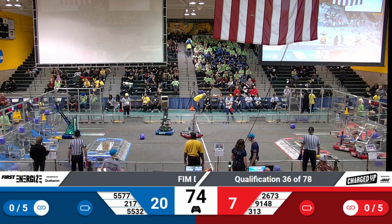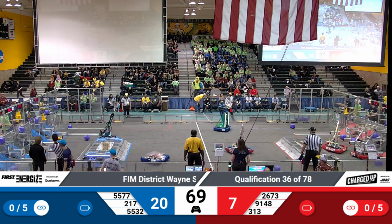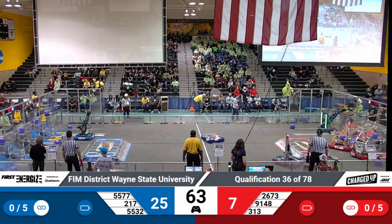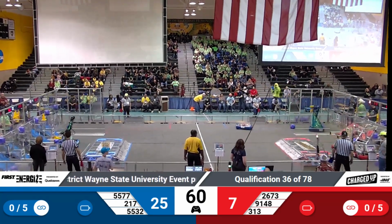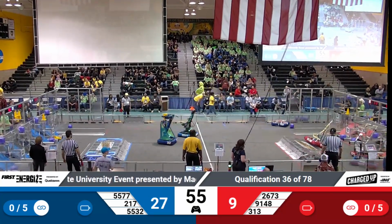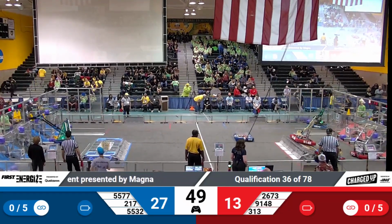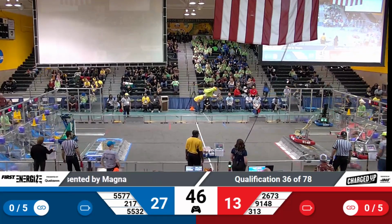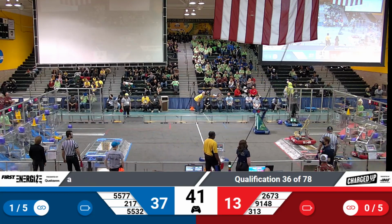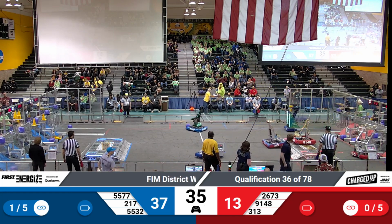Bionic Zebras at midfield, trying to slow down the... got two scored in at that time. Zebras trying to get past there onto the edge. Coming all the way back around. Got 37 seconds left.